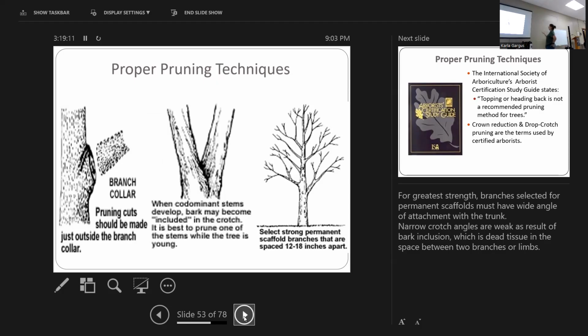Codominant stems develop. Bark may be included in the crotch. It's best to prune when one of the stems of the tree is young. My husband's grandmother had a tree, and it had a codominant stem on it. One was straight, one was going towards the shed, and it was spread around. So I told her, you wait till fall, I'll fix it. And I did it 2 years ago, and it's still healing, and I'm still watching it because it still hasn't all the way covered it. And I don't want to see it rot or decay, so I'm still eyeballing it.